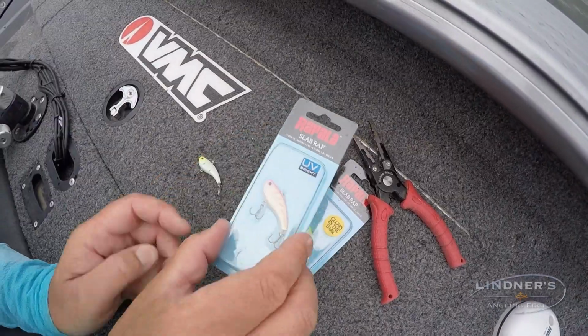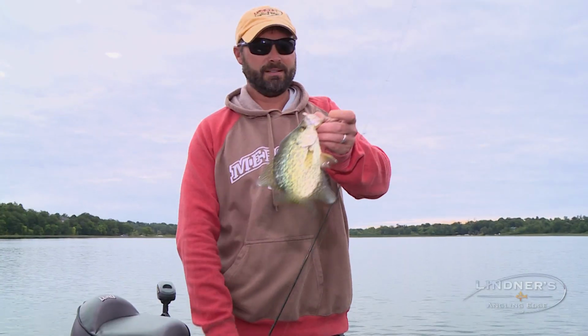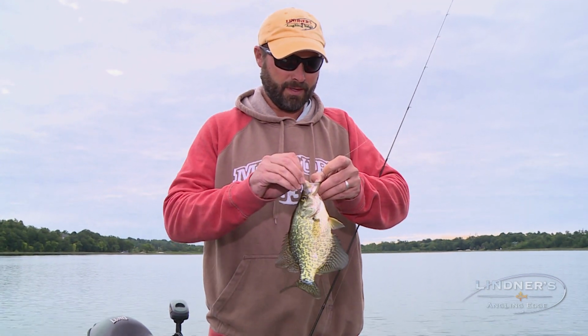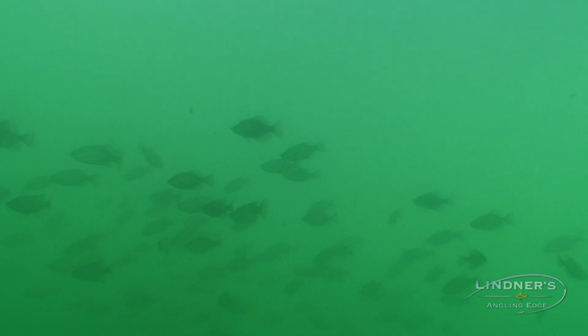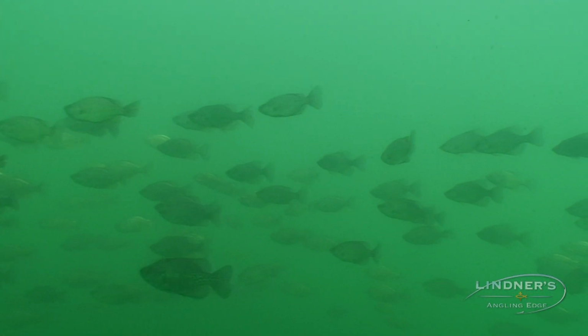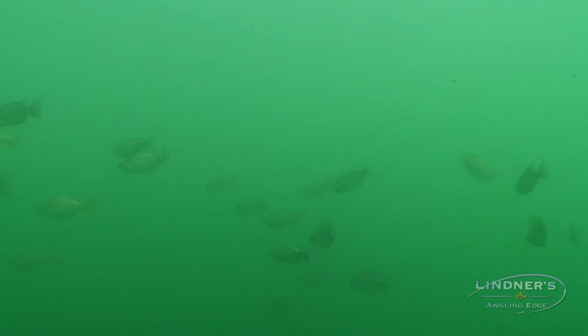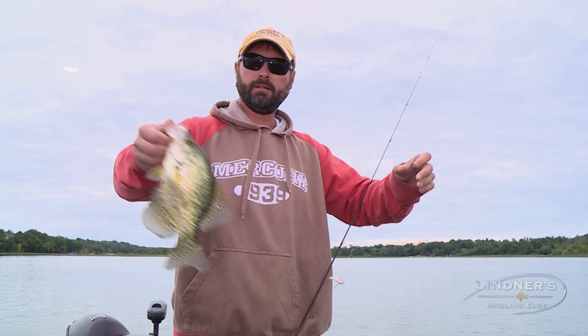Hard bait crappies. Today, what Dan and I are looking at is catching these guys in midsummer. Things are well established right now in terms of where the fish are at this time of year. And we're kind of on a search and destroy mission. Both of us have fished this particular lake in the spring, but we've never been out here in the summer.